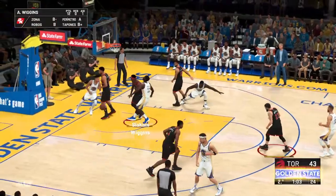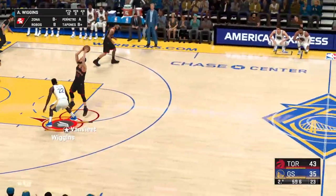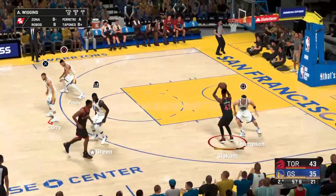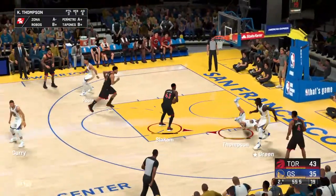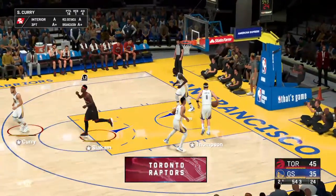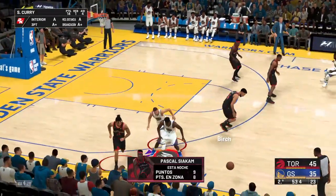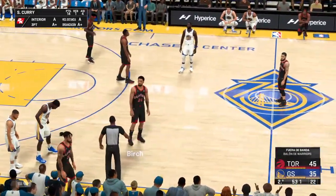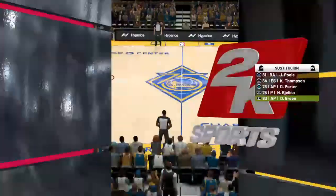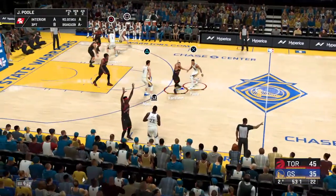Here's Wiggins, and Wiggins throws it down. Well, the IQ is just off the charts for Steph Curry. He senses when the defense has left someone open, and I guarantee you he will put it on time and on target. And he comes up with the deuce. Pretty much all of their buckets coming from inside the paint now. And so it looks like the Warriors will retain possession here. They got very fortunate there, guys. They should just take their time on offense and not try to force things.